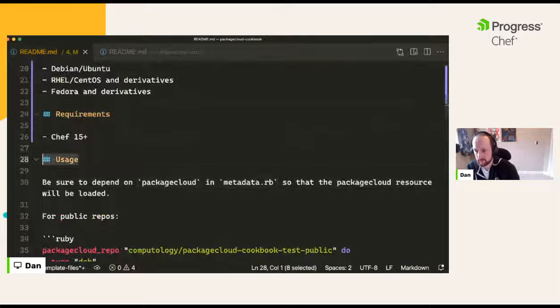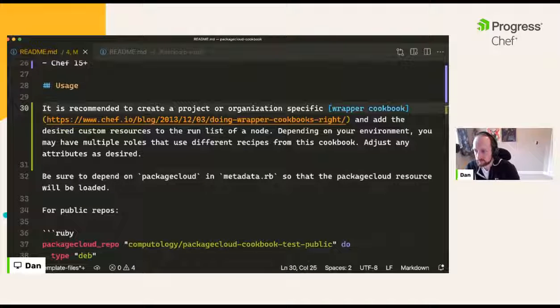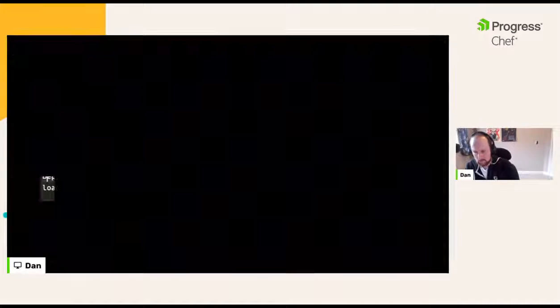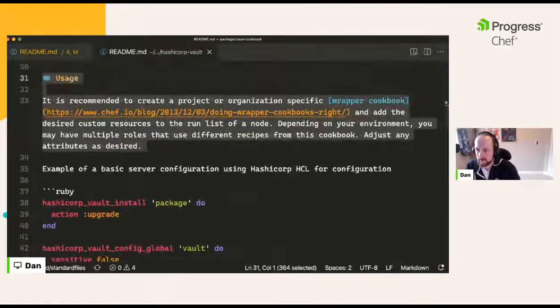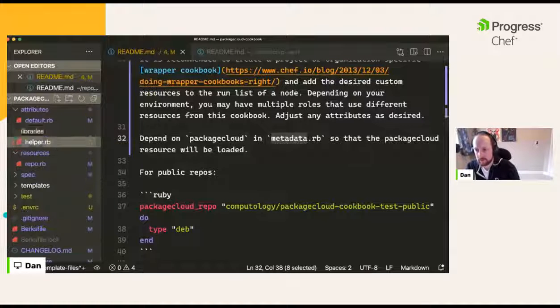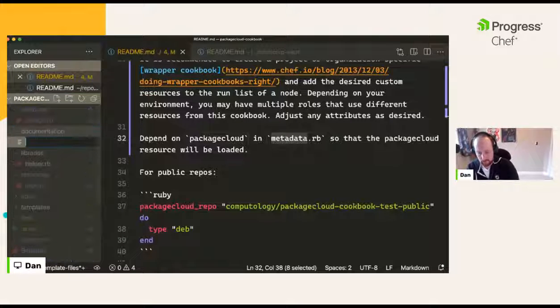Usage. We actually grab this. And on the package client and methods, so depend on package client and method.rb, so you can get the resources, use your stuff, and then we're going to go bam, bam, and then we actually need a docs folder, so documentation file, cloud underscore repo.md.